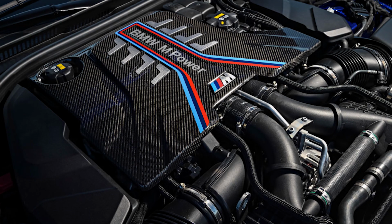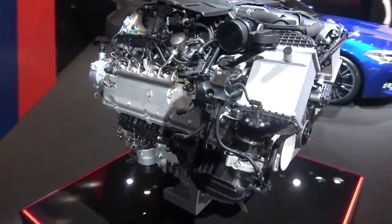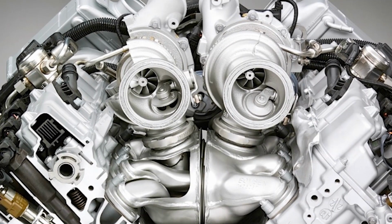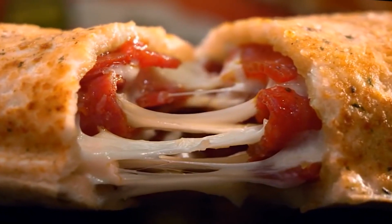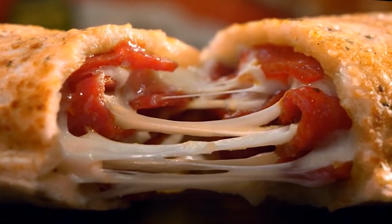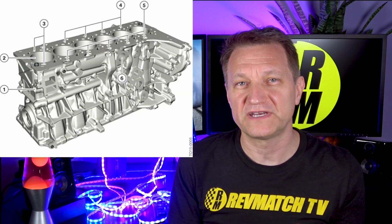It's almost certainly going to have a shared engine and transmission. Currently, that engine is called the S63. It's a 4.4 liter V8 with twin turbos in the V. It's called a hot V, kind of like a hot pocket, but probably a lot more fuel inefficient. It's got a closed deck design, which means it can handle a lot more pressure than an open deck design.